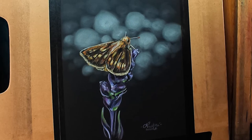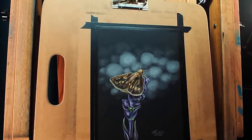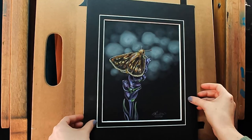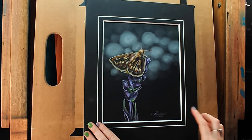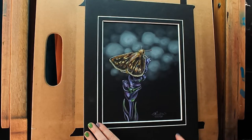So there is my signature, and then let me show you again what that would be like matted, where that sets. So this just feels like it has a nicer weight to me than it did over here. I just felt like this side was just a bit too heavy. Now, I don't want it too dark.